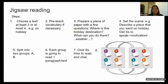And what is the procedure to do the jigsaw reading? First of all, you choose a text, at least 2 or at most 4. So don't ask them to read too much, because they will find it too overwhelming. And after choosing the text, see if you need to pre-teach the vocabulary. And then prepare a piece of paper with a few questions. So, for example, if I want them to read something about a holiday, you prepare a few questions and put them on a piece of paper. Ask them to fill it in.